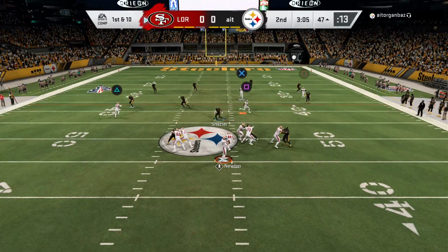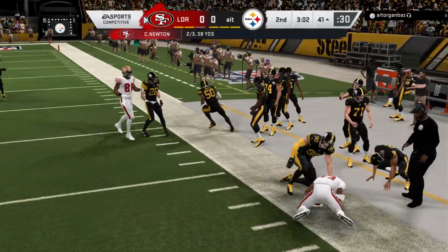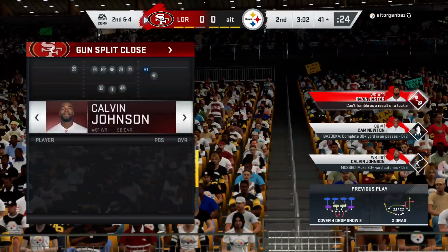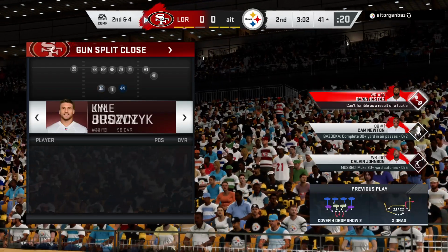On first down, Newton. Got an open man. It's Devin Hester. When you see zone defense and you know you've got a drag route on as your primary call, you've got to be really careful as a passer about how far you let your guy go because he might wander into some tough coverage.